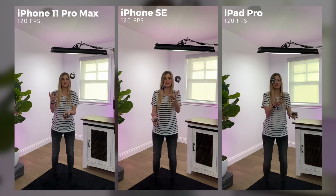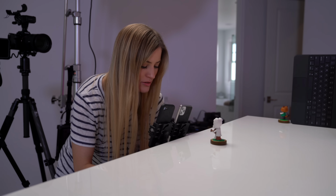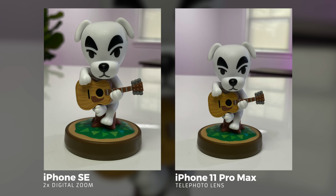Now let's test out portrait mode on the iPhone SE and the iPhone 11 Pro Max. The iPad doesn't have rear-facing portrait mode, so we're just gonna test it out on these 2. Are you ready? Take a picture of KK Slider. Also gonna do a digital zoom. Let's see what that looks like.